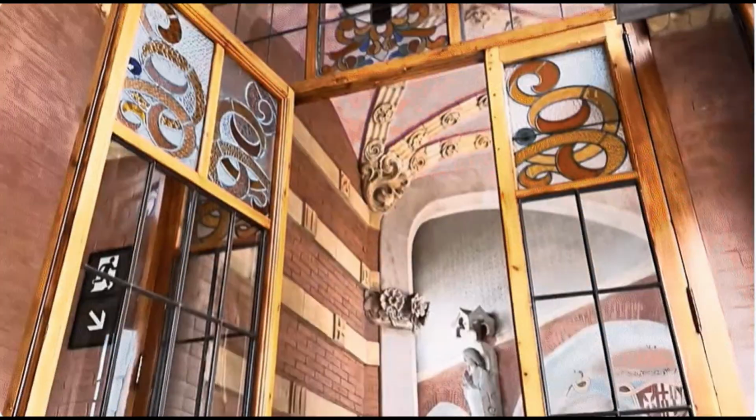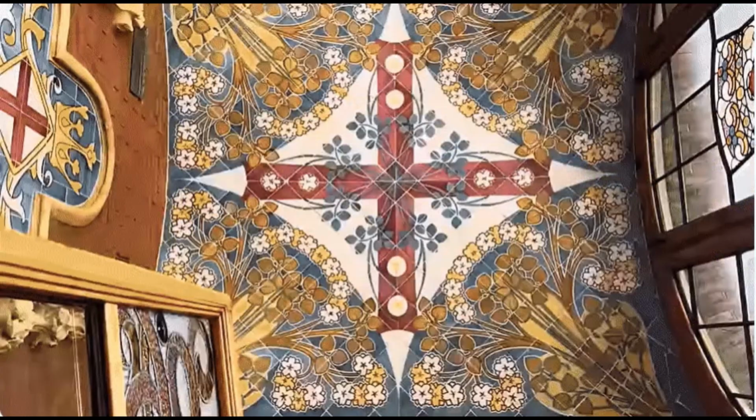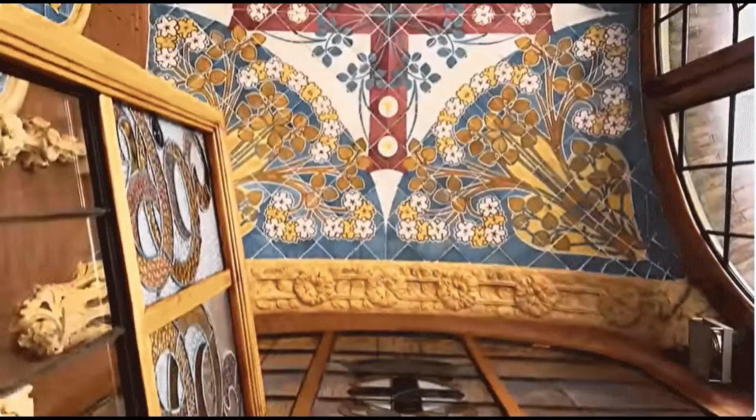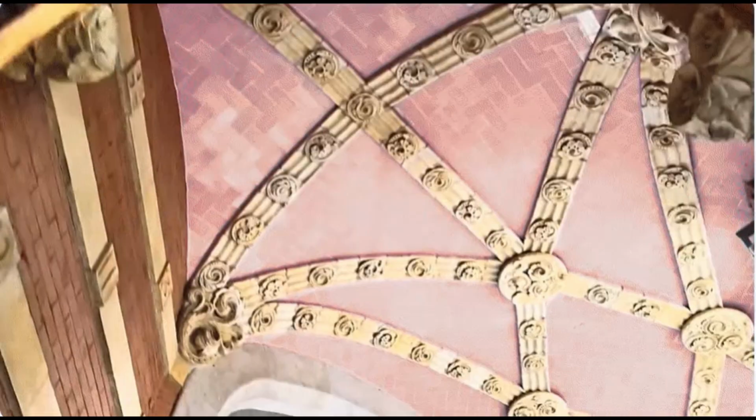The Hospital de Sant Pau can be reached within a 10-15-minute walk directly from the Sagrada Familia via the beautiful tree-lined pedestrian street, Avenue de Gaudí.